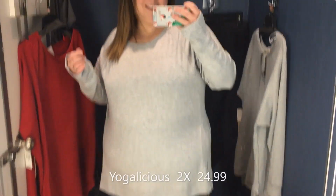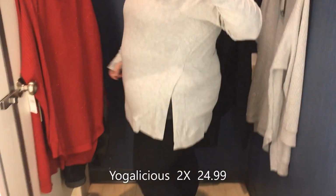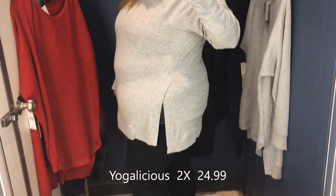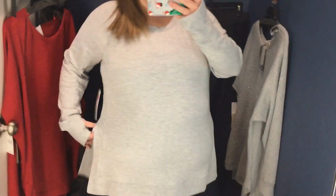And I'm pretty sure this baby has to come home with me too. Look at the detail on the back. It's a really nice, soft cotton blend. It's got the thumb holes. It's nice and loose. This is in a 2X. It's so cute. Yay! Okay, I'm getting two sweaters.